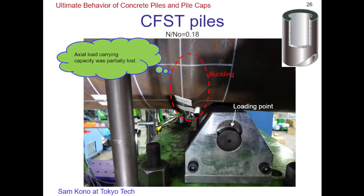Yeah, this is buckling happening. And once it's buckled, this portion is very brittle, and then the next time you pull it, it fractured.